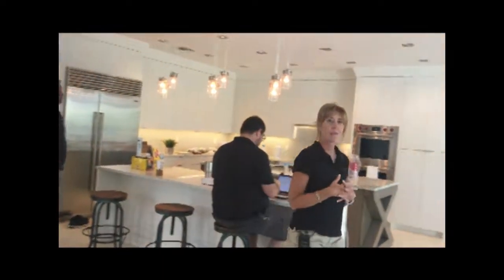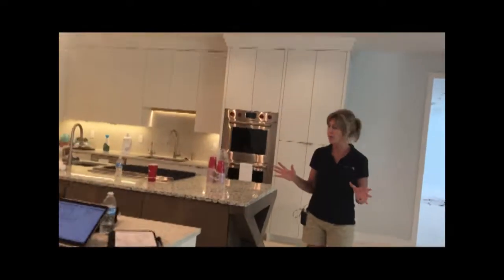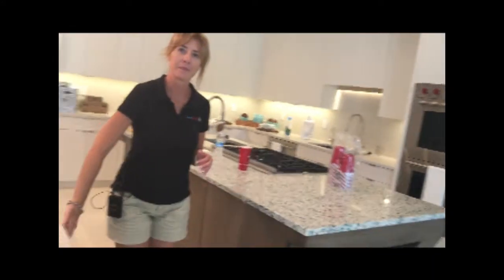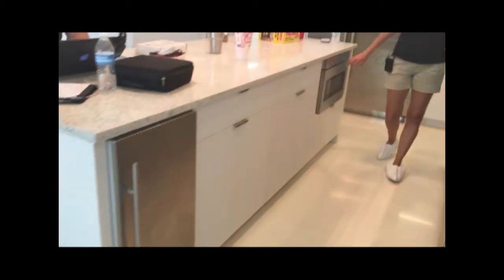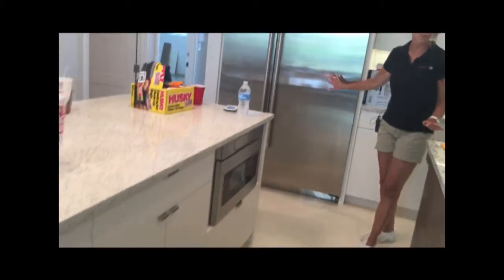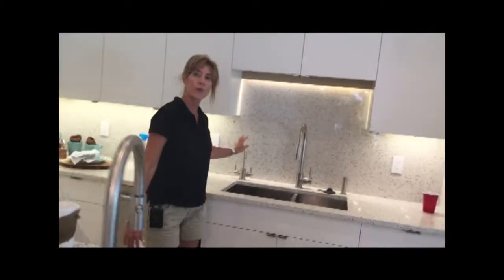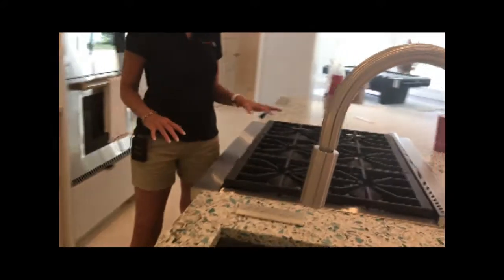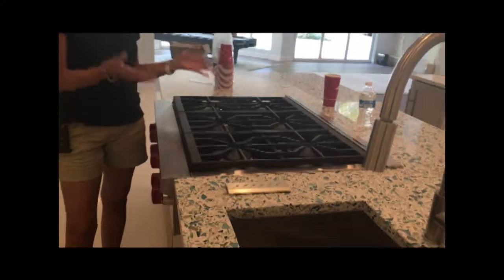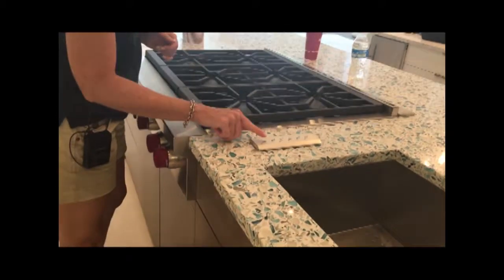All the appliances came in. So let me show you what costs about $40,000 in appliances. We have an ice machine here. All right, I just love the way the countertops came out and everything. We have an under-the-counter microwave, Sub-Zero refrigerator. And then over here you've got a dishwasher. We have a deep sink with Insta-Hot, a prep sink, our chef's gas cooktop, and the hood comes up out of here. Okay, let's see if we can make that happen here.